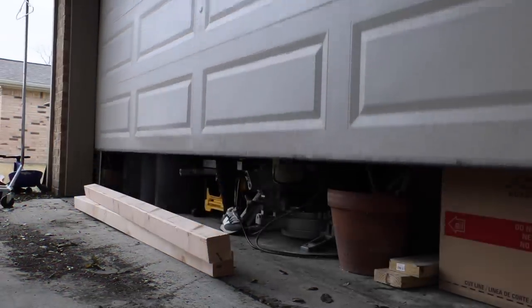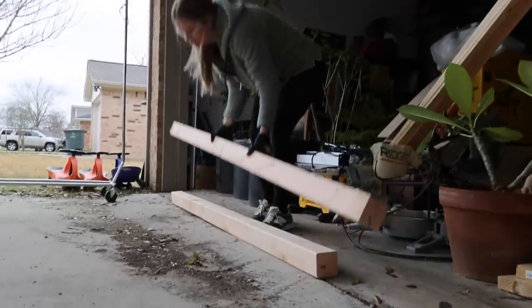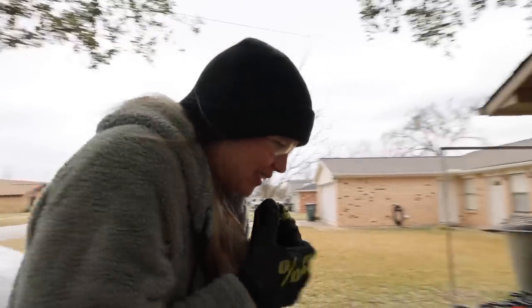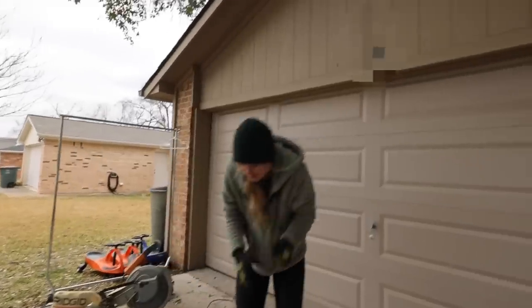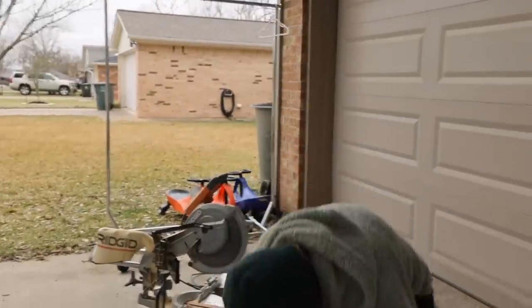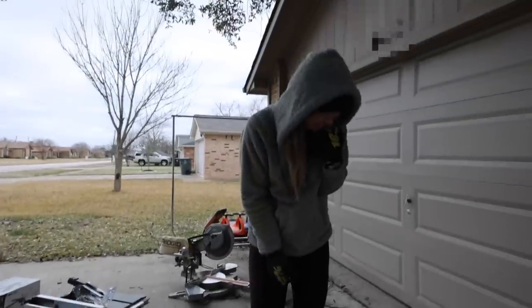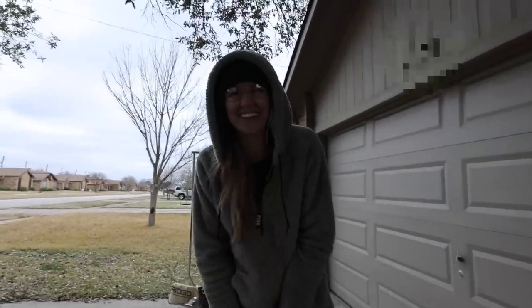Once Dean got back, I got ready to plane down the boards, and it was so incredibly cold outside. Oh my gosh! I'm not usually a baby with the cold. This is freezing. What's the wind chill right now? I can't get the wind chill for the entire... It's too cold. I'm not trying to be dramatic.